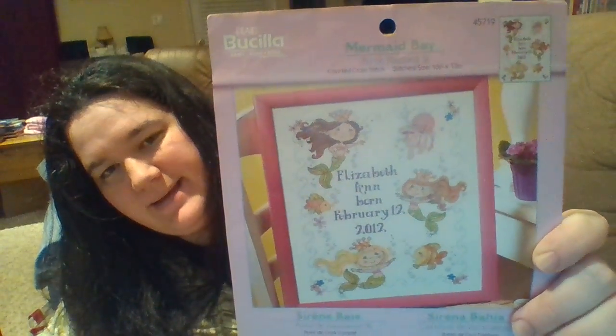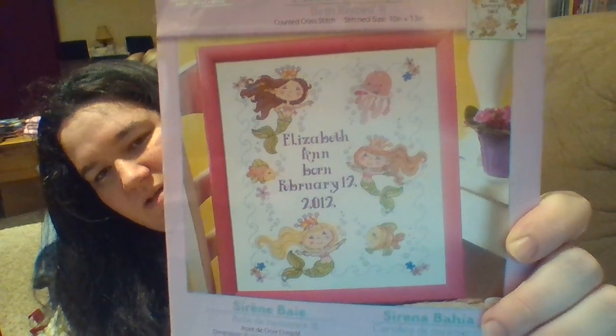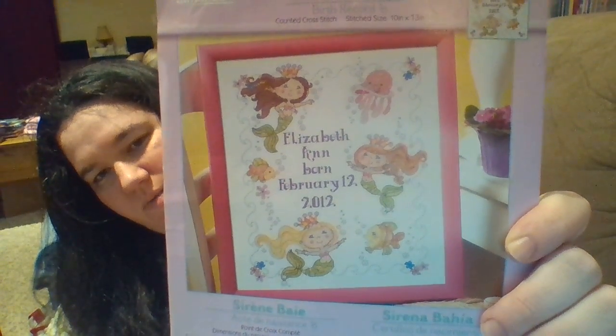Let's see if I can pull out the sheet. So this is Mermaid Bay. And I also have the stamped cross-stitch quilt to go along with this one. And that, I believe, is it.